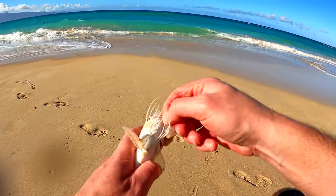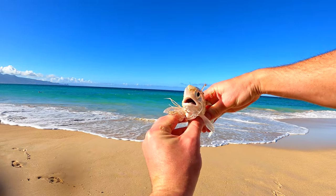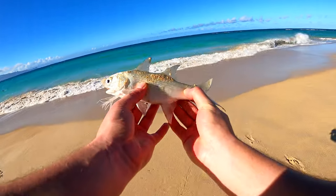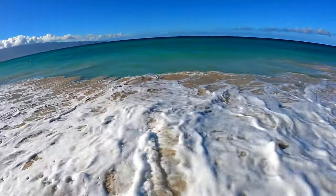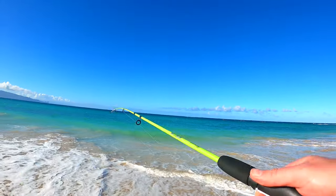These Pacific Threadfin always remind me of a little baby shark with their nose like that, and the fins on their back even. Yeah, this is a really good fish. Really good eating fish. So far, so good. I was pretty lucky, I kept the bait. I'm using squid right now.